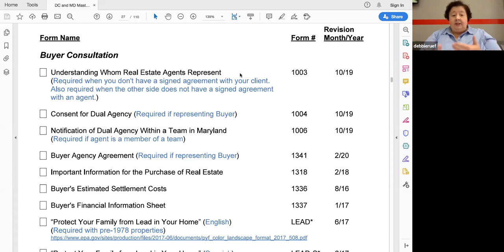And right here, it clearly states required when you don't have a signed agreement with your client, also required when the other side doesn't have a signed agreement. So I'm like, why are you sending me this document? Why are you adding more paperwork to what we already have to do? So that was always a puzzlement to me. It's pretty clear when you use this document, but they're not reading this. Someone has taught them to just throw it in there, okay?